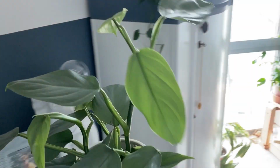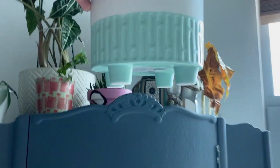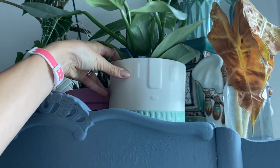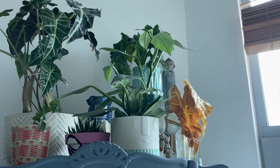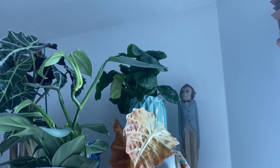I've just recently put it here, if I'm honest. It wasn't here before. I don't know why. I just felt like maybe it wanted more light. I don't know, it seemed fine where it was, but hey.